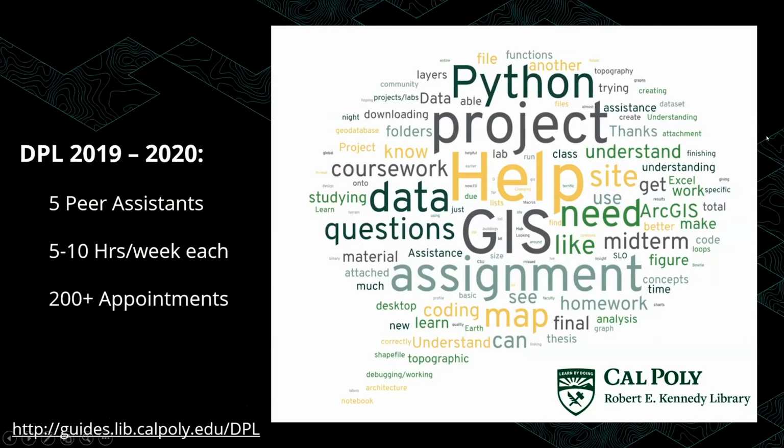And so it was great to see that we were able to continue doing that type of work, doing GIS projects or working on programming support, and still do that through virtual connections. And so we had 5 peer assistants. They worked between 5 and 10 hours a week. We had a lot of different appointments coming in, and it was great to see.